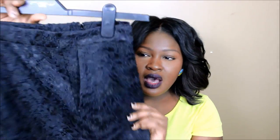It is so easy to dress up. If you want to keep it simple, you can pair it with a turtleneck. If you want to be a little edgy, you can pair it with a biker jacket. You can pair it with a blazer. It's very chic, it's very romantic. And I just love everything about this piece.